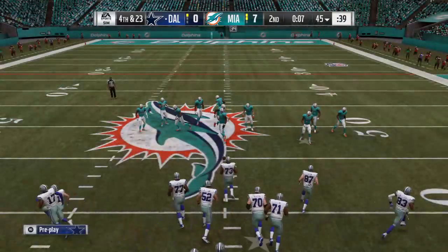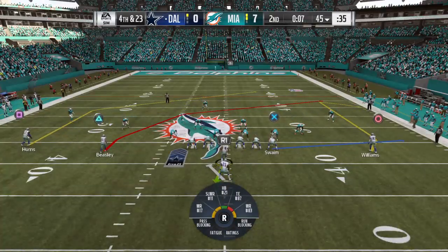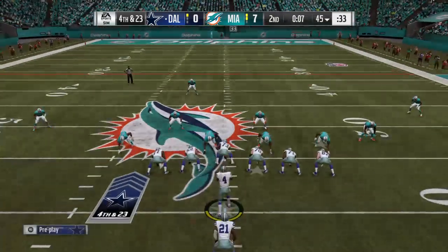Now the offense not going anywhere. They're staying out there. They've converted once already on this drive. Here they go again on fourth down.